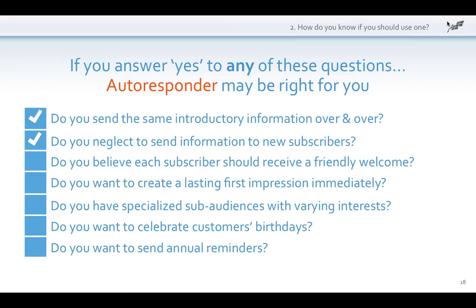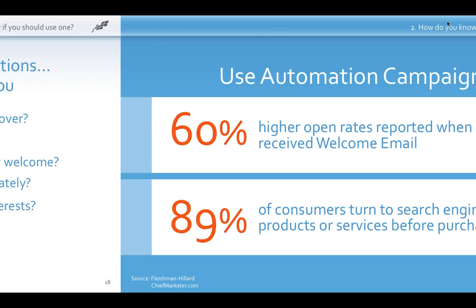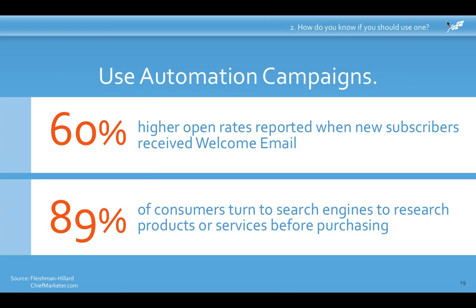How do you know if you should use one? So if you answer yes to any of these questions, an autoresponder might be right for you. And you can just read through these and see, are any of these areas relevant to your business? Even just number 4, I think that's a no-brainer. Of course you want to create a lasting first impression immediately. And number 5, do you have specialized sub-audiences with varying interests? That's also a really good thing to think about. And we're going to come up to that in just a moment.